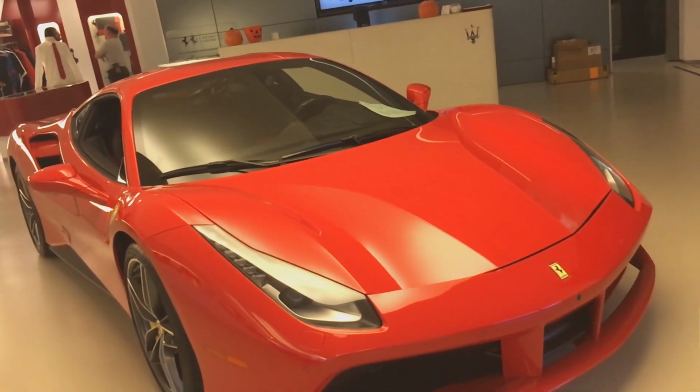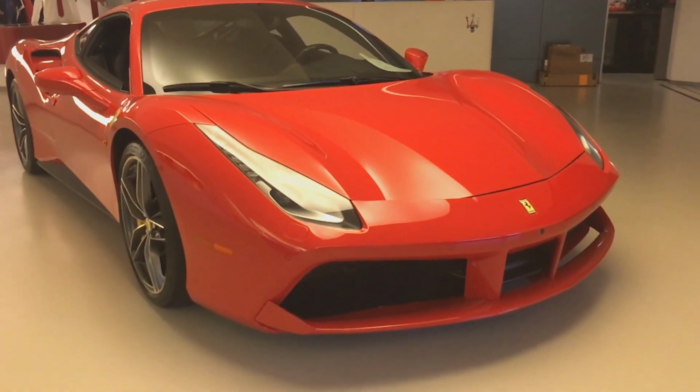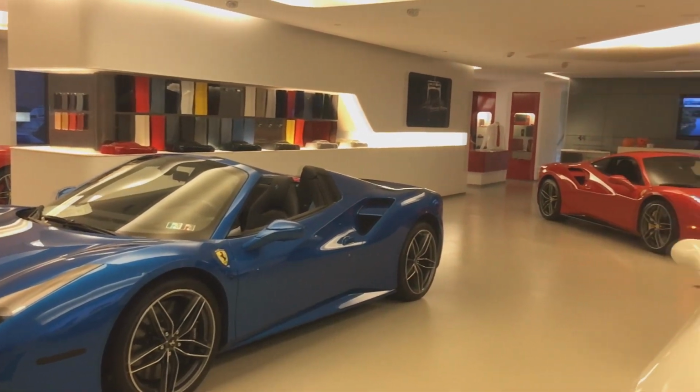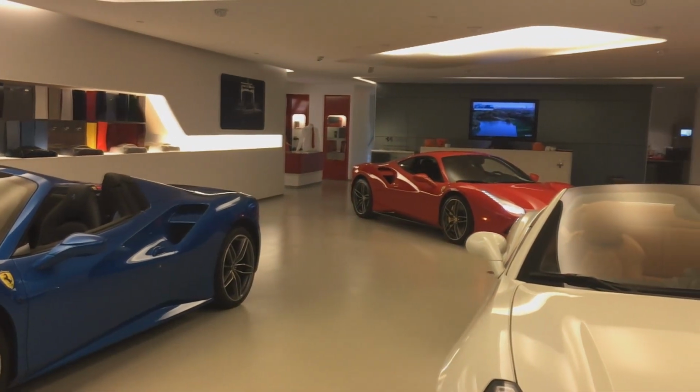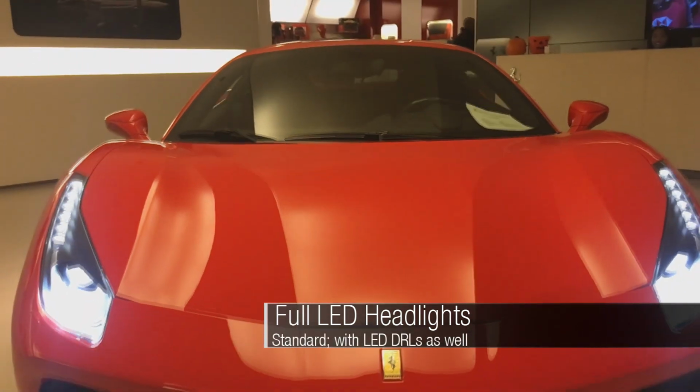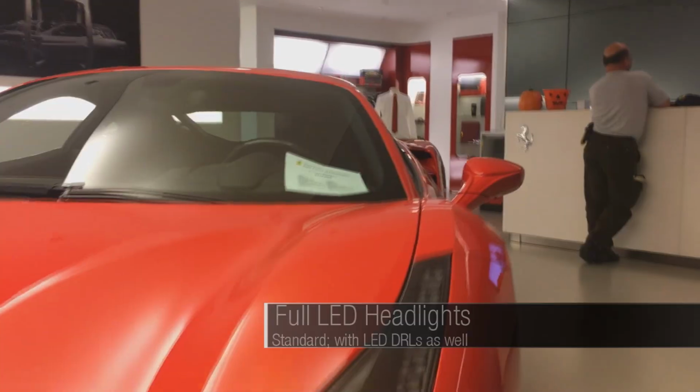Aside from the GTB coupe version, there's also a 488 Spider, which is a retractable hardtop convertible version. There's the 488 Pista as well, which is the track-ready high-performance version with 49 more horsepower. And with the Pista, there's a Spider version of that as well.